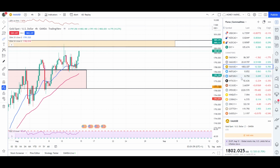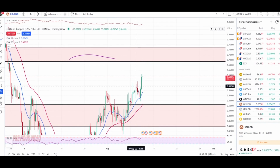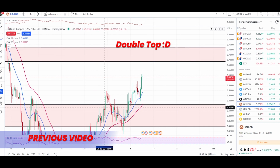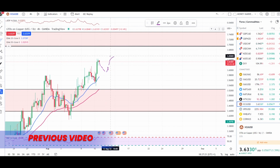Let's check copper. Okay, right here, what do we have? Let me quickly show you what I said in my last video so that you can understand the way we wait for good conditions. This is a zone from where I want to see a good engulfing candle or a double bottom pattern to take a short trade. This is the major zone I'm paying attention to take my sell trade. Before that, we can still expect pullbacks and the market will likely push up until we hit this zone.